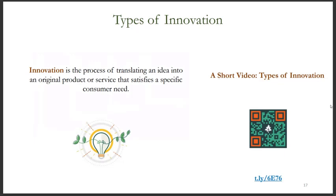Let's now turn to the general topic of innovation. Innovation is the process of translating an idea into an original product or service that satisfies a specific consumer need. Please use the QR code or website link on the right side of the slide to watch a short YouTube video on different types of innovations.